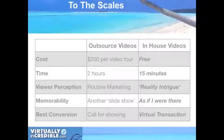And this is what you're going to do with this type of video. Memorability, another slideshow, another slick marketing video. You don't really remember them that well. But when you do one of our walkthrough tours, it's as if you personally walk through that home, and we hit so many areas of your memory function, it really is as if you were there and you remember it that way.